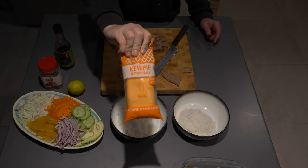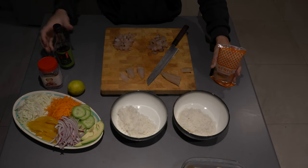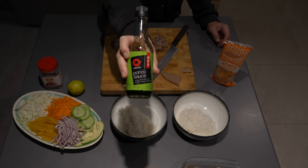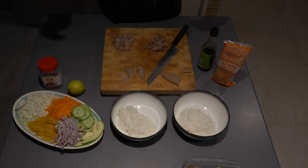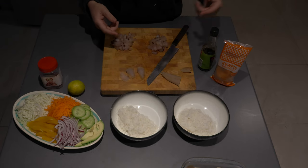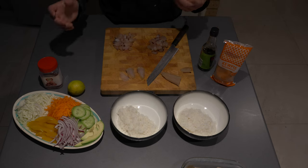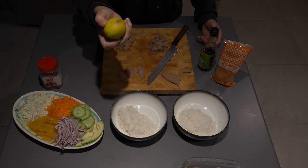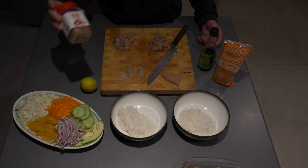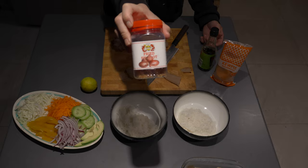Sriracha kewpie. A little bit of ponzu sauce to go on the top of it all. So, pretty easy. Chuck everything in a bowl and put some sauce on top and you're done. You can put a bit of lime juice as well. I don't mind it. I'll probably put some on myself. And just some fried shallots with some crunch on the top.